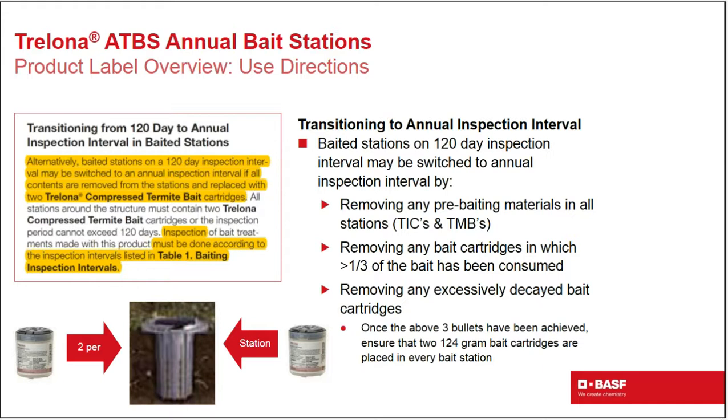So if you want to convert ones you already have in the ground to once-a-year inspections, go out and make sure that each station has the 2 cartridges and that all of them have no more than a 1/3 of the bait fed upon by the termites prior. So I hope that's helpful. Next one, please.